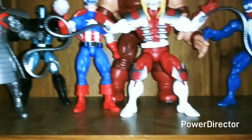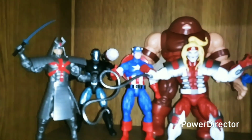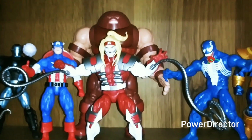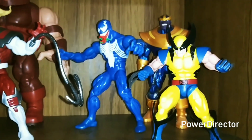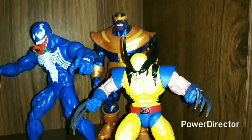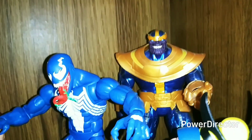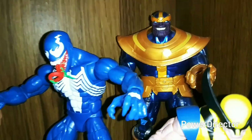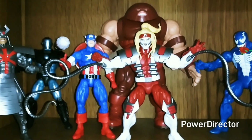Coming on up into the Gamerverse shelf. These are the most recent Marvel figures I've put in my collection. And I just kind of fell in love with the Gamerverse line, dude, and went all in on that. Still need to track down the Thanos and Psylocke 2-pack. That's my 2018 Walmart exclusive Thanos, just kind of being a placeholder until I can get those figures in my collection.